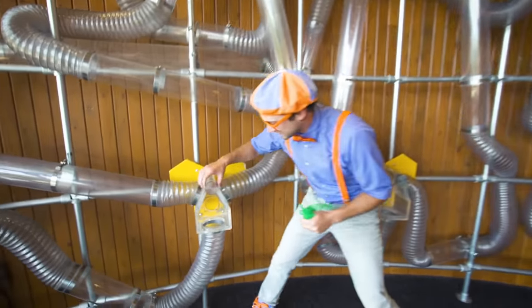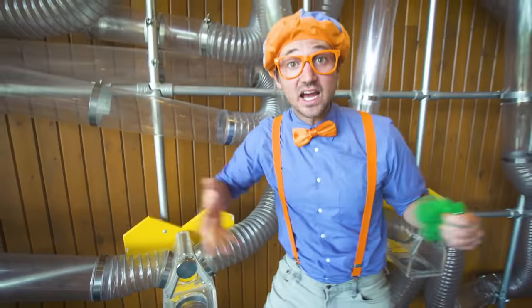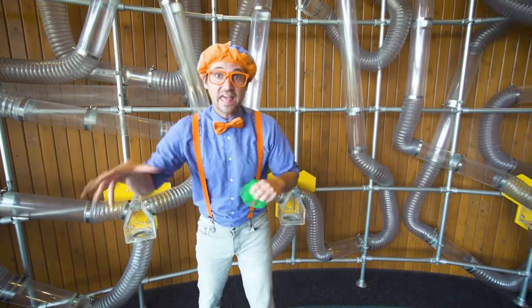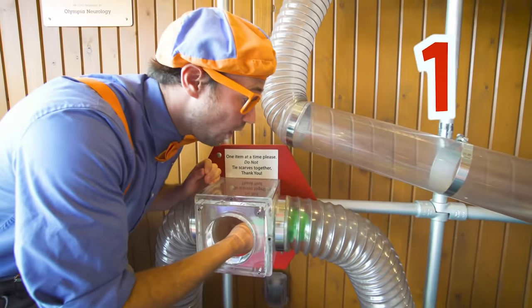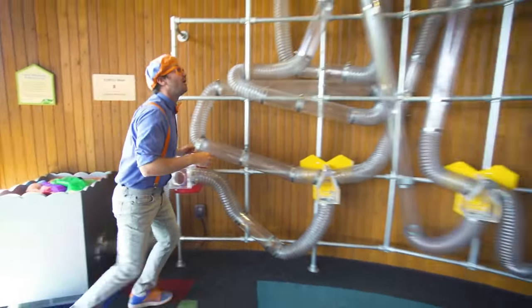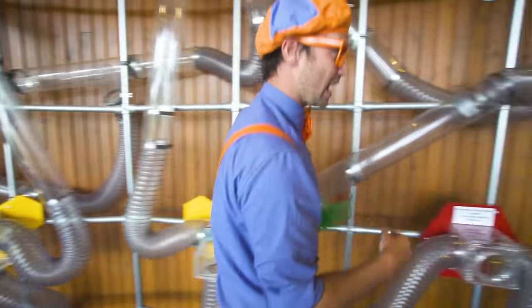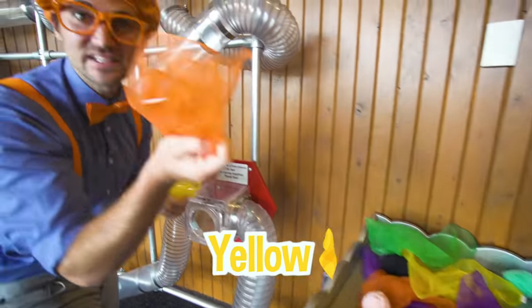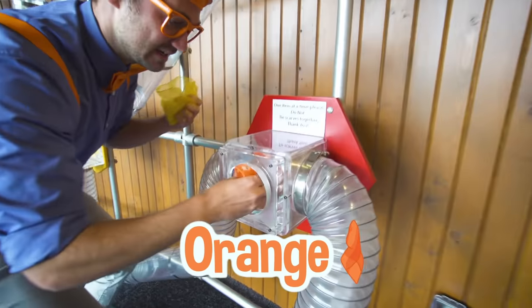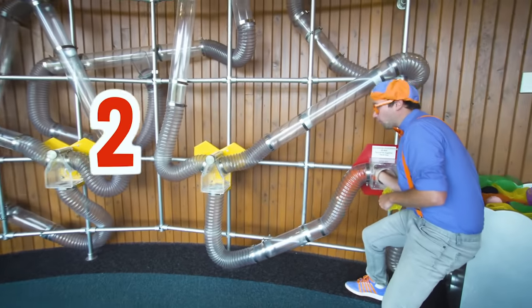But this time, let's turn this, and now it's gonna take a different path because it blocked the air from going the original path. Ready? 3, 2, 1! Whoa! That was fast! Okay, let's go right over here and try a different color, like this yellow scarf and this orange scarf. Ready? 3, 2, 1!